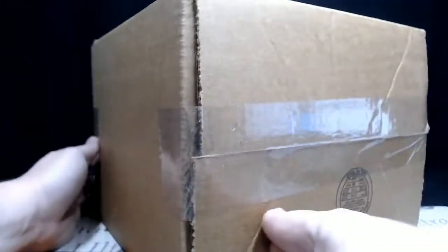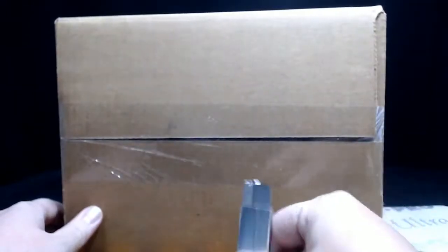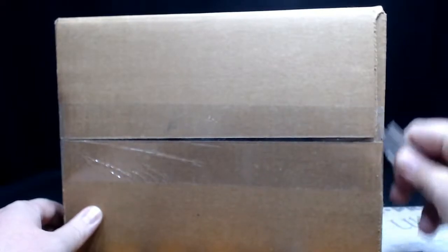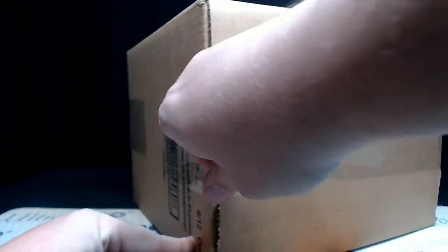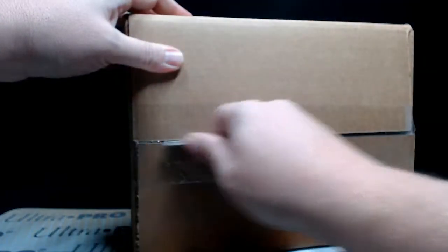So we got a sealed case here. We're going to take out half of these boxes and break them. Spinning them around. All right. I will do my best to get excited about the guys I should get excited about, but feel free to get excited in the chat for whoever you want to get excited about. Or tell me who I should get excited about.